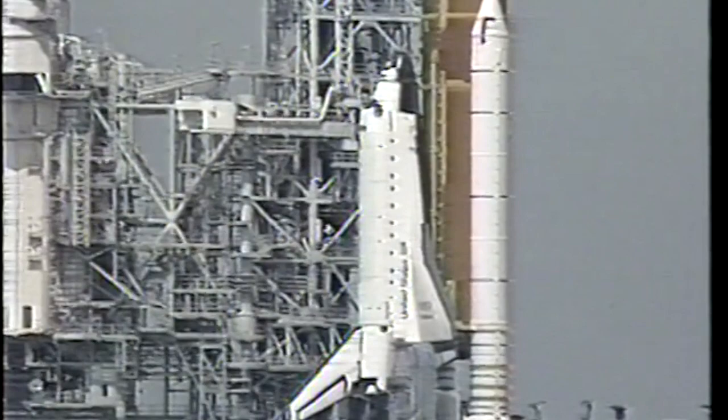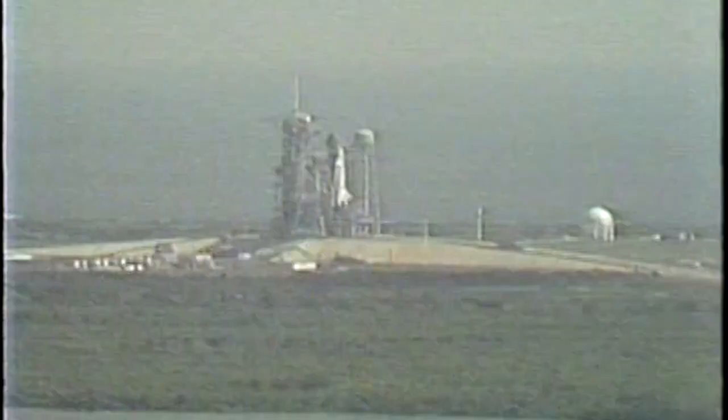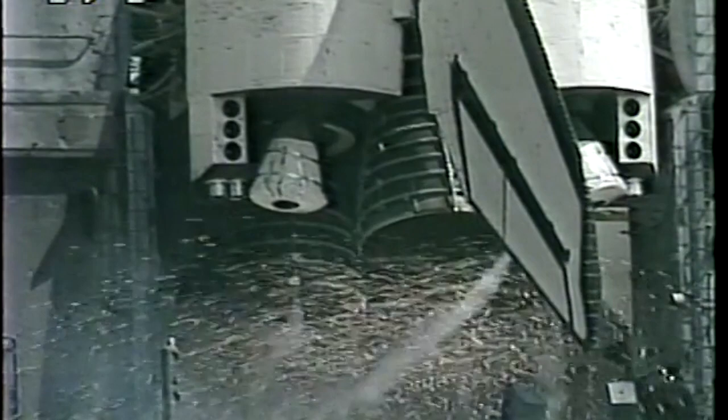T-minus 31 seconds. Go for auto sequence start. Endeavour's four redundant computers have primary control of critical vehicle functions for the remainder of the count. T-minus 20 seconds. Sound suppression water will be released on the launch platform. T-minus 12, 11, 10, 9. We have a go for engine start.